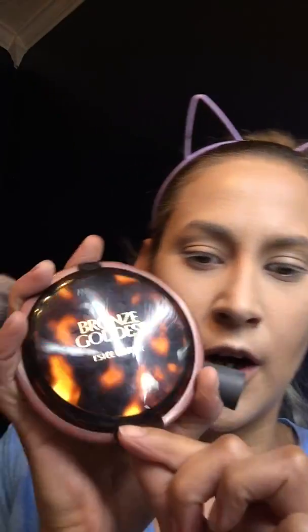I'm sorry that my lighting keeps doing that weird, like, flash of light thing. I don't really know what's going on with that. So we're gonna take this Real Techniques. It's actually a blush brush, but this is like the best bronzer brush I've ever used. It's so good. And of course, we're gonna take my Bronze Goddess Estee Lauder, in the shade 01 Light. Still use her. She's still my favorite.